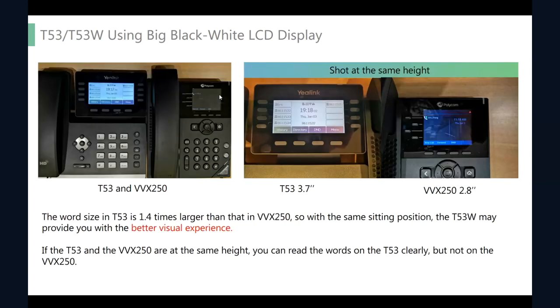Here it is again in comparison to a competitor product, the VVX 250, which is about the same price point and feature as the T53W. And as you can see, it's got really good clarity of the characters as a black and white. A very vibrant background though, so that really brightens up what you can see in terms of the characters.